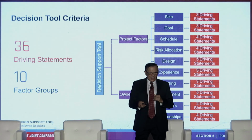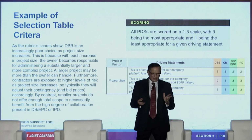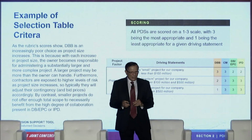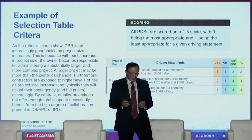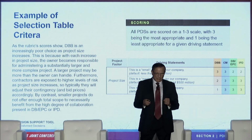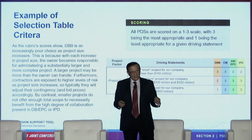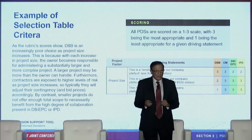So the first decision tool that we have is several pages of a table, and I just chose to show you only one cell from that table. So the driving statement is the one you see in the middle. If you can read it, this is a small project for our company, and the default value for this sample size is $100 million. Or this is a big project, or this is a medium project. So if you look at the last row of the table, if we have a big project, over $500 million is the default value, okay?